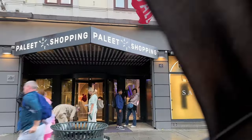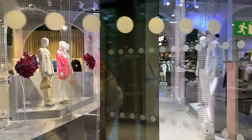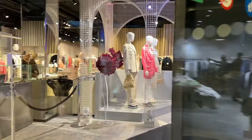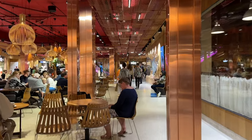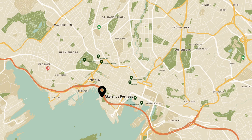So we went into Palais, which is in Karl Johan, and we just sat there and had a cup of coffee and waited for the rain to stop, but it never stopped. So we decided to do this portion of the day the next day, where it was sunny. So just pretend that it's the same day, but this is actually what we had planned to do after the castle. We walked down to Akershus Fortress.